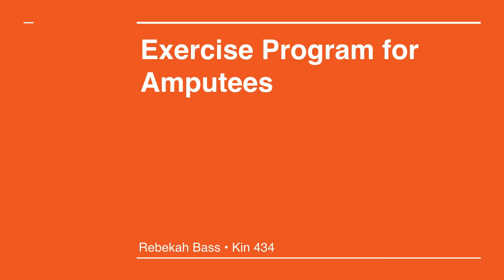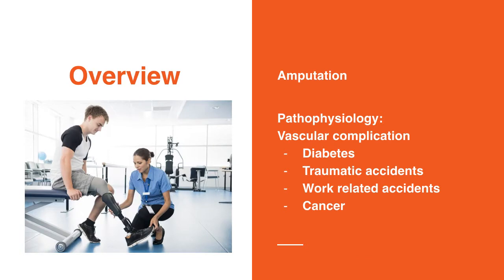I did my project on exercise programs for amputees. And just a little overview on amputation. When a limb goes into limb deficiency, it usually has to be amputated. Limb deficiency is usually caused by vascular complications. So, whenever there's no blood flow to a region for a long enough period of time, that part of the body actually dies and it has to be amputated. You can't really bring it back. There's not much you can do.